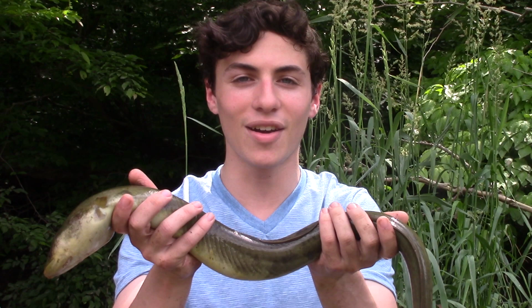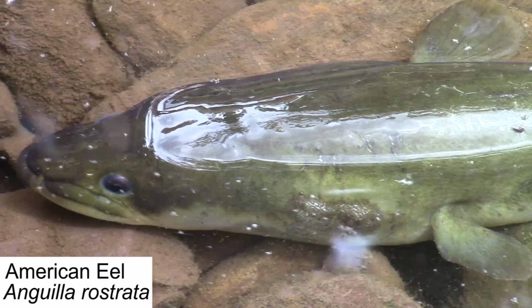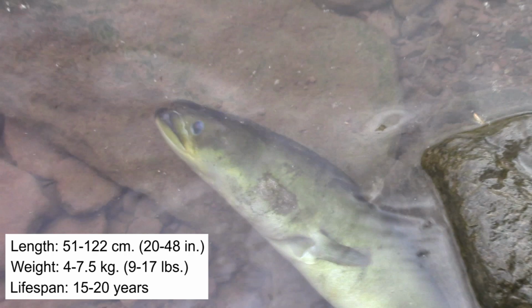Now this guy here is the American eel, and we're really excited to be able to show this species to you guys because it is pretty rare that we come across them here in the park. This is one of the most widespread eel species that we get here in the Americas. They will reach as far north as Greenland and as far south as South America, which means that they're going to be inhabiting a wide range of ecosystems.